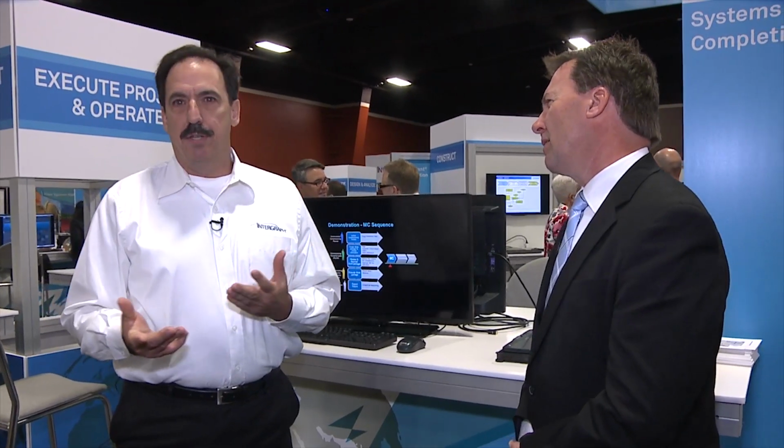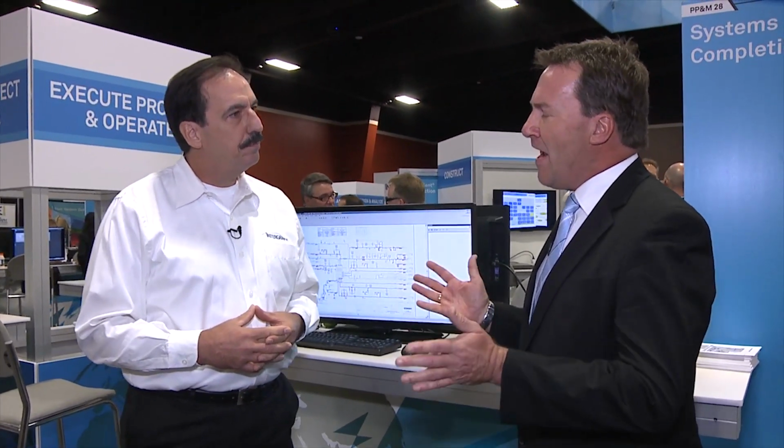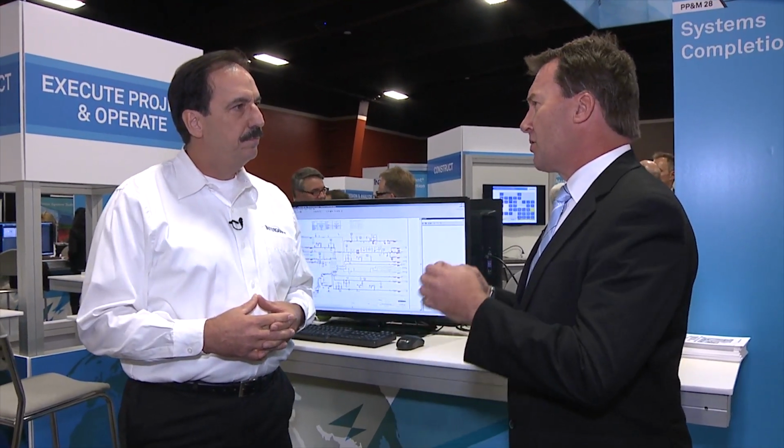Okay, so what are some of the key challenges in systems completions? Well, traditionally, the challenges have been getting good quality information that you can use to develop your work. And then, some other things like punch list management, tracking information, and making sure that things get done according to design.